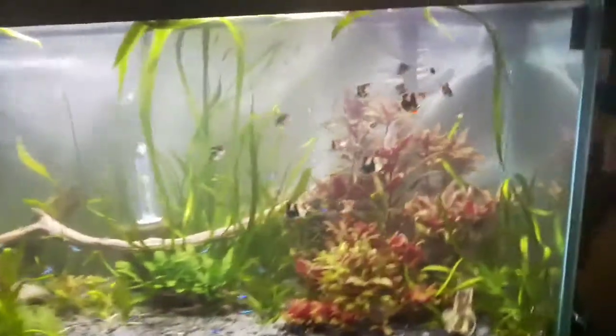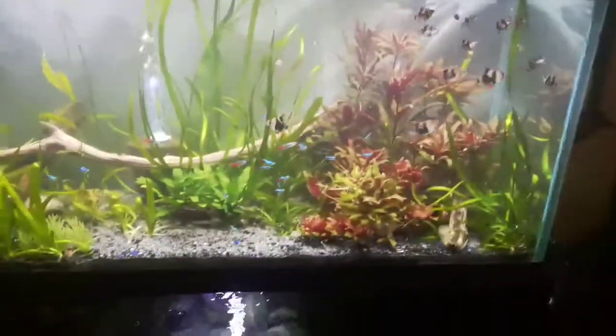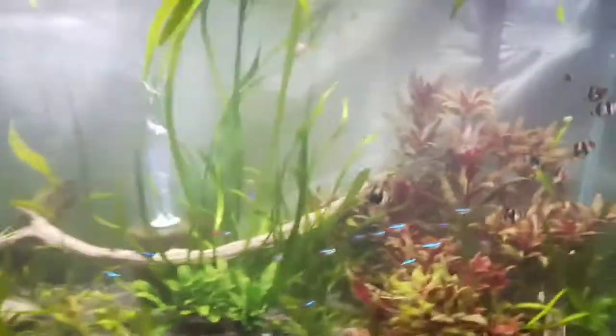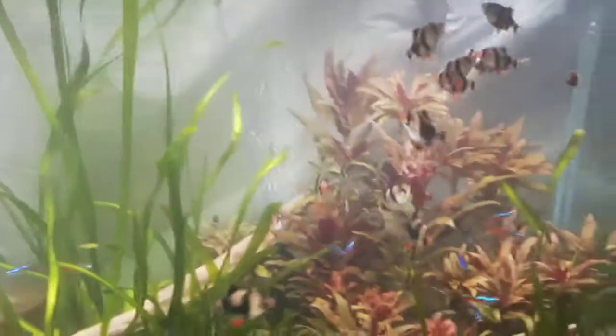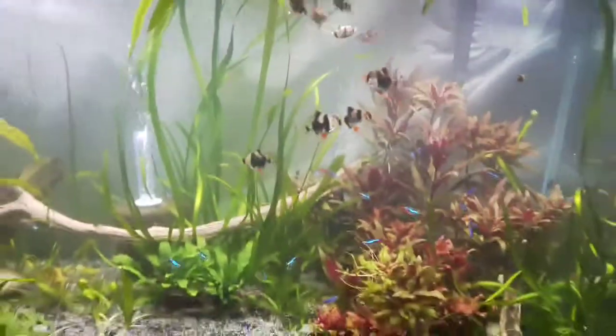So here's the 90. Maybe I'll give you guys some food too. Typical fish. Feed us! We see you. The lights just came on. That means food. And they just get flake, and the rest, like I was talking about with the goldfish. And I do have some corydoras in here, so I put a lot of flake food in.